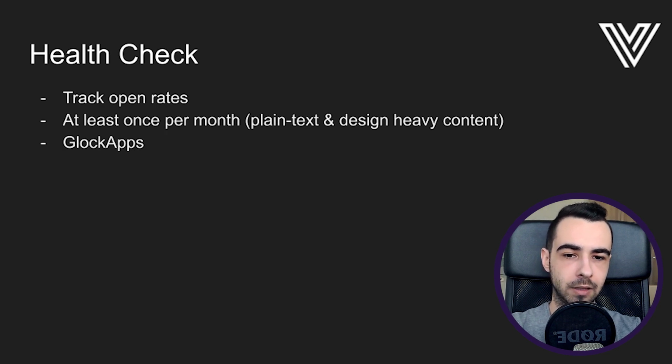You want to do a health check using Lockups. I would recommend doing it at least once per month by sending 2 emails. The first one will be a plain text email, no buttons, no images, just text, and the other one will be design heavy content. Both of them might have different inbox placement. That's why you want to run tests for both of them.